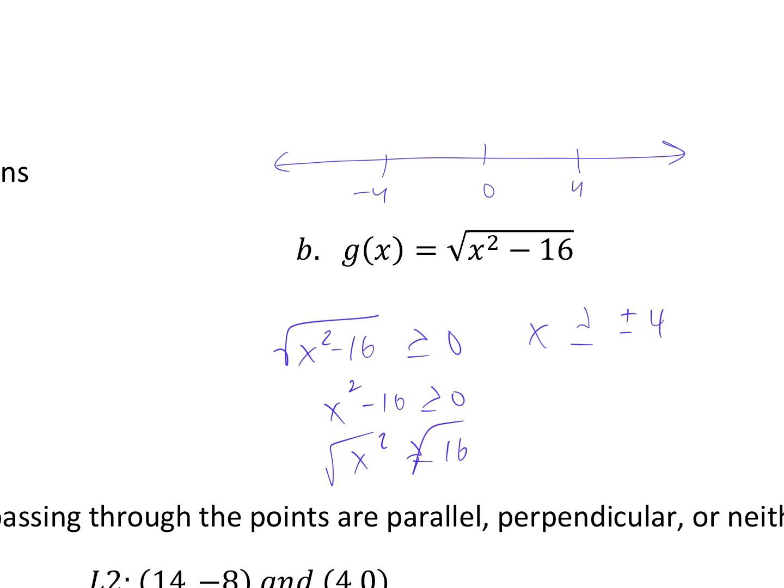What kind of dots do I have at -4 and 4? Why? Good, because it's or equal to. So let's check stuff. Let's check 0. What happens if I plug 0 into this problem? 0 squared minus 16 is negative. I get negative square root of -16. Is anything in the middle going to work here? Guys, can I use 0? No, so nothing here is going to work.